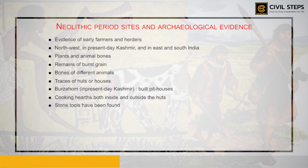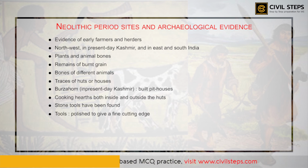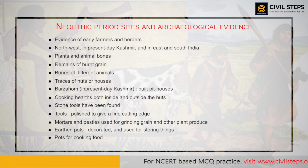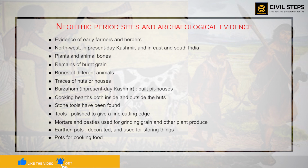Stone tools have been found from many sites as well. Many of these are different from the earlier Paleolithic tools, and that is why they are called Neolithic. These include tools that were polished to give a fine cutting edge, and mortars and pestles used for grinding grain and other plant produce. Many kinds of earthen pots have also been found. These were sometimes decorated and were used for storing things. People began using pots for cooking food, especially grains like rice, wheat, and lentils, that now became an important part of the diet. Besides, they began weaving cloth using different kinds of materials, for example, cotton, that could now be grown.